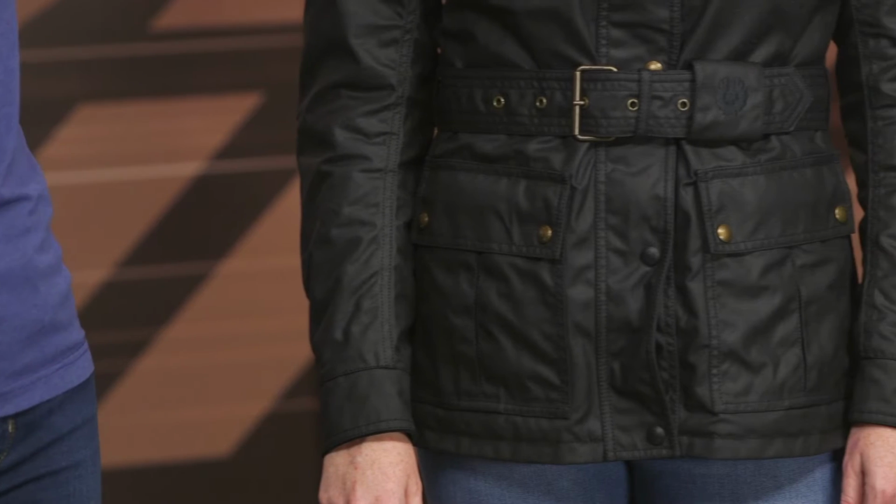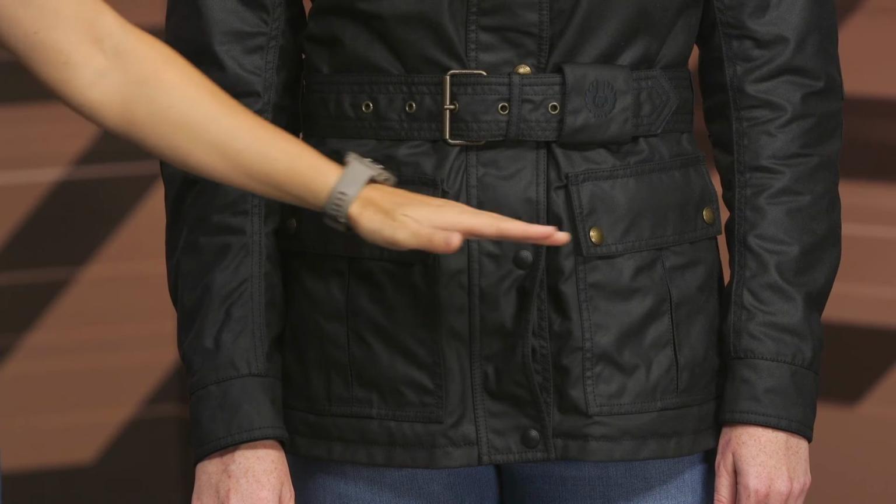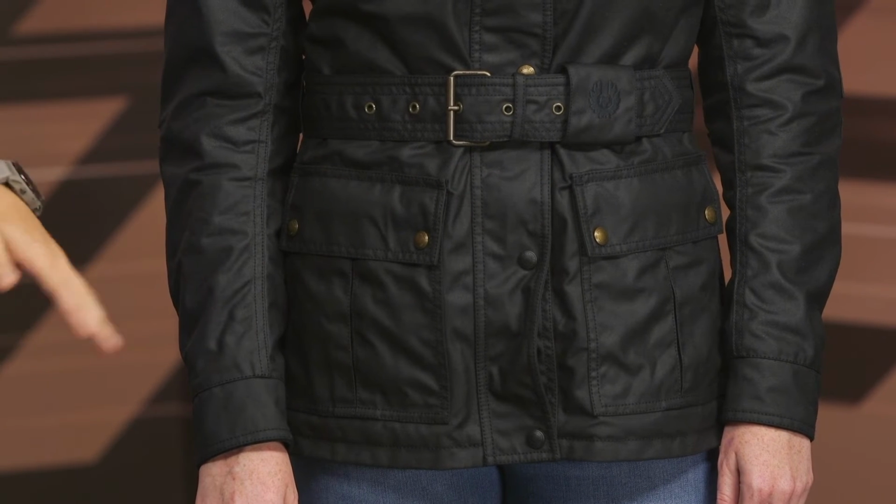I do want to point out all these really nice brass details on the jacket, and then down here at the bottom, it does have these rubberized buttons, and the zip fly does end around here, so this jacket has room to move when you're in the riding position.